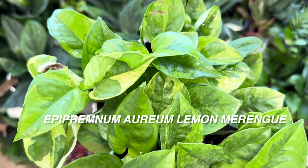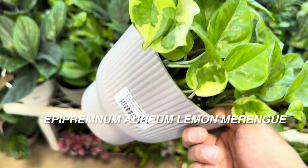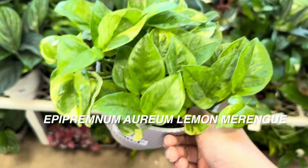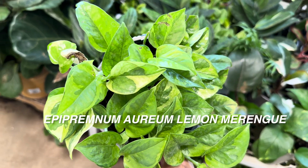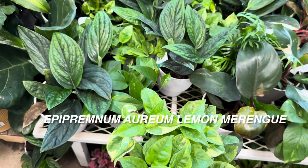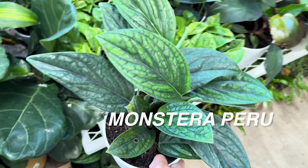Here's an Epipremnum aureum Lemon Meringue pothos. This one is actually a Costa Farms exclusive. This was a sport variegation mutation that they found, stabilized, and were able to get a lot of numbers in to where they could release this as a new pothos cultivar. Love the look of this plant. The only thing about pothos plants, especially ones that have that green on green variegation, is that if you do not provide enough bright indirect light, it will eventually have less variegation, or at least you won't see that green on green coloration.